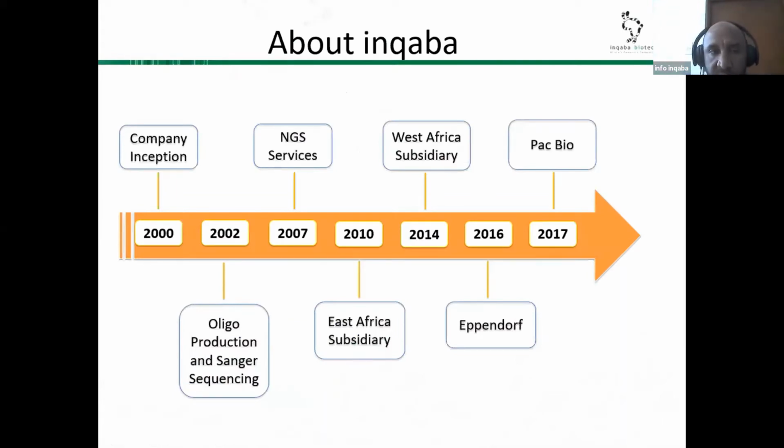we call it an Africa genomics company, and our main office is in South Africa, Pretoria. The company inception idea came in 2000, actually, and the idea came from our executive director, Dr. Oliver Preissig, on making of oligonucleotides. That started in 2002, where our company Inqaba Biotec started producing oligos, primers production, and also started giving services for Sanger sequencing. And then we've been growing since then.